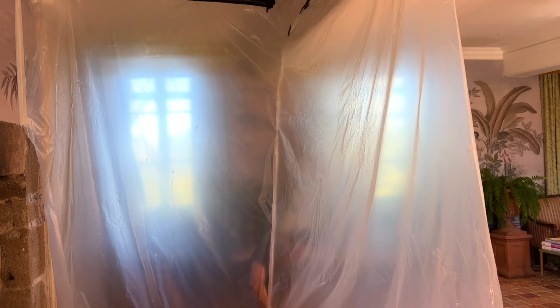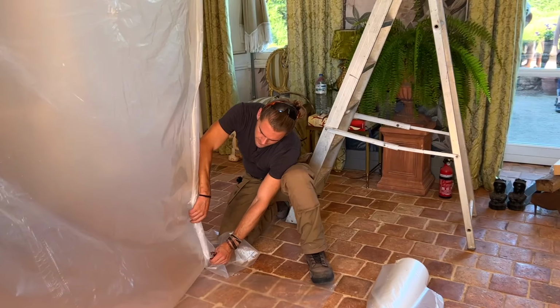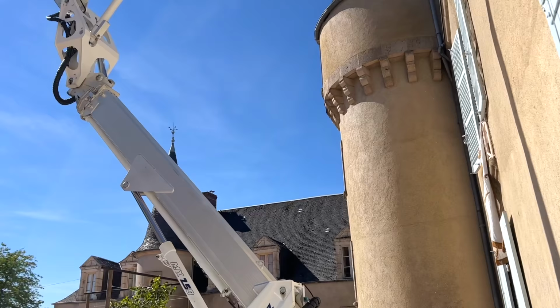Amra, I hope this isn't indicative of a new hobby on your part. You're doing this to a lot of the rooms now. He's doing a good job, isn't he? Keeping everything tidy. Always, always. And now things are moving out here because they're coming up to this chimney.